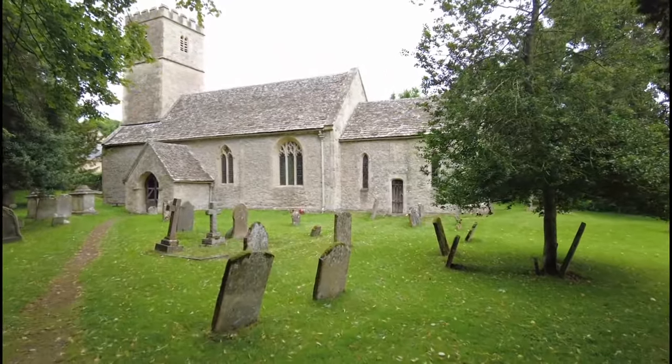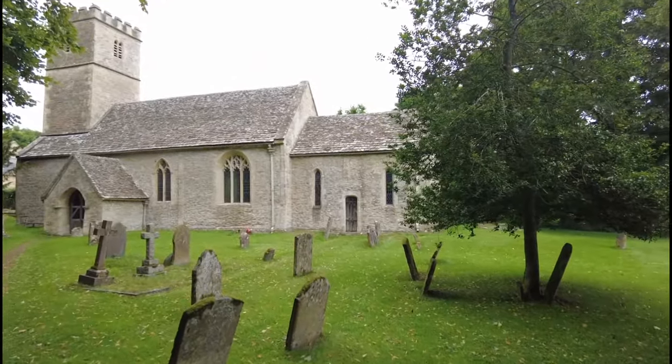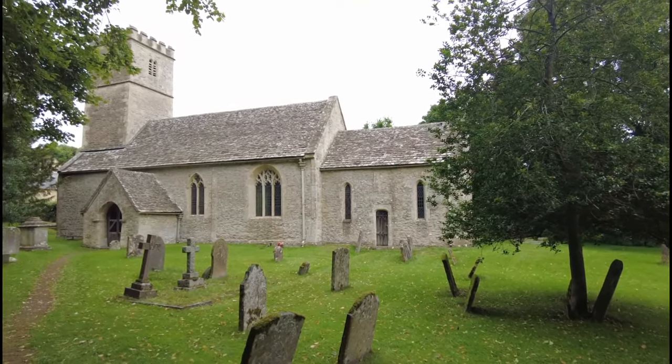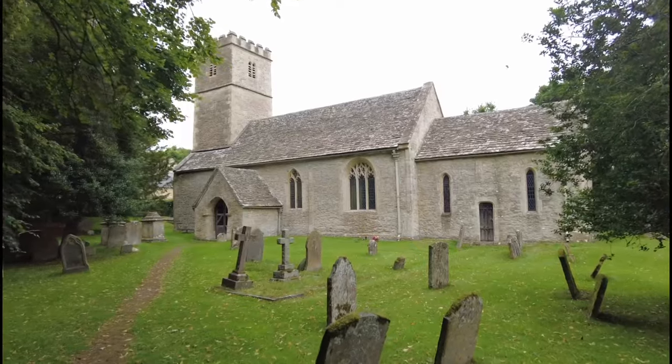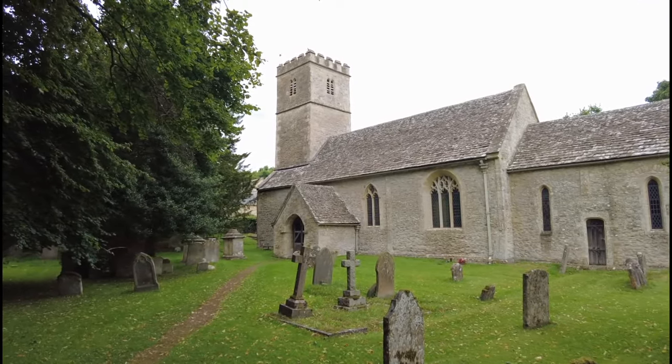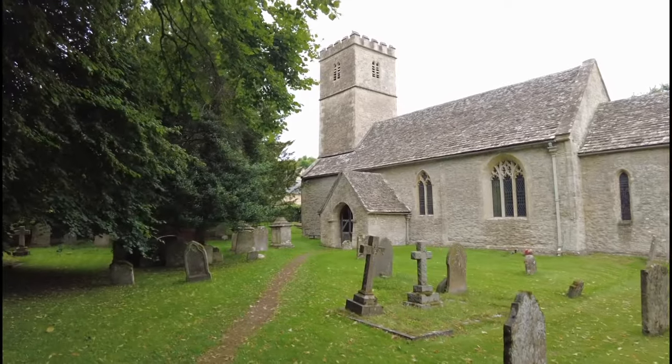It's rare to find a Saxon church with an unaltered layout, but that's what we have in Coln Rogers. The Church of St Andrew dates to the mid-11th century and exhibits every element of traditional Saxon architecture. Let's go inside and explore this beautiful church together.